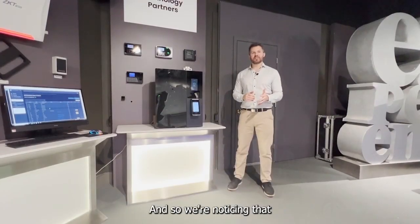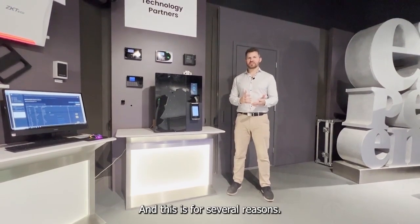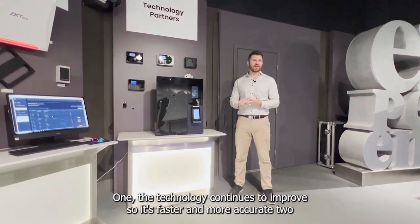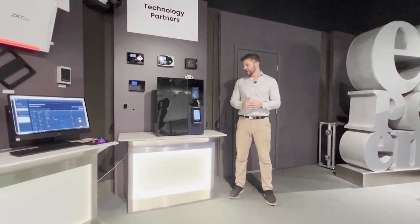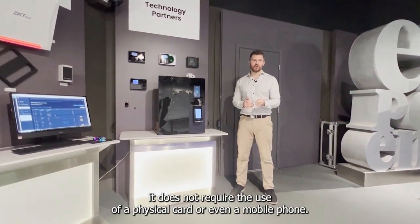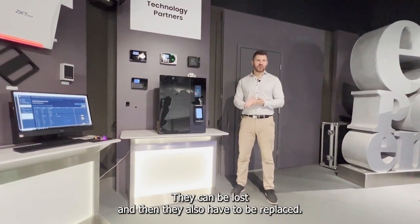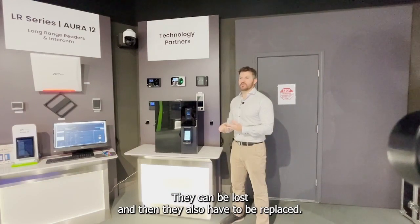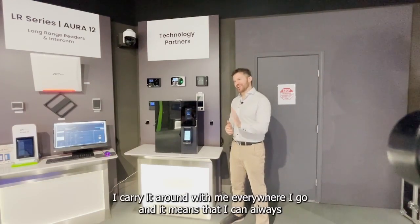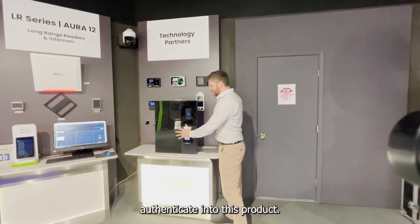And so we're noticing that biometric authentication is becoming much more popular in the market. And this is for several reasons. One, the technology continues to improve, so it's faster and more accurate. Two, it does not require the use of a physical card or even a mobile phone. These things can be swapped between users, they can be lost, and then they also have to be replaced. So this does not occur with my palm print. I carry it around with me everywhere I go, and it means that I can always authenticate into this product.